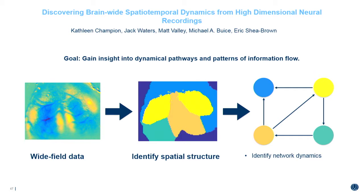Hi, my name's Kathleen. I'm a PhD student in applied math at UW. This poster is about how we plan to use wide field calcium imaging data from mouse cortex to gain insight into dynamical pathways and patterns of information flow. This will result in two products, a set of spatially defined regions and the functional network that they form.